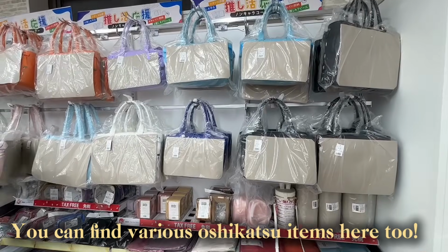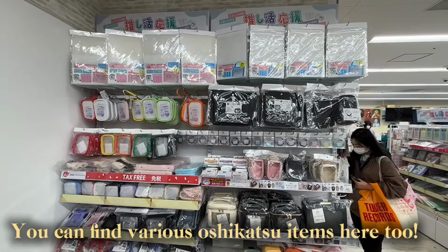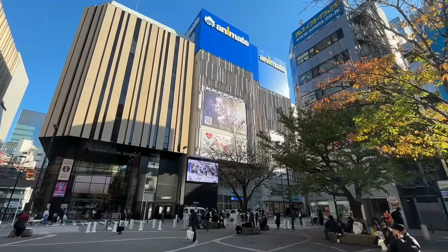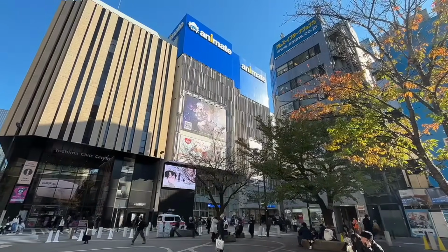Apart from that, if you're into oshikatsu, and especially if you're into Ita bags, you can find a lot of the materials as well as bags at Animate. So this is definitely very high up on my list. I cannot recommend it enough.